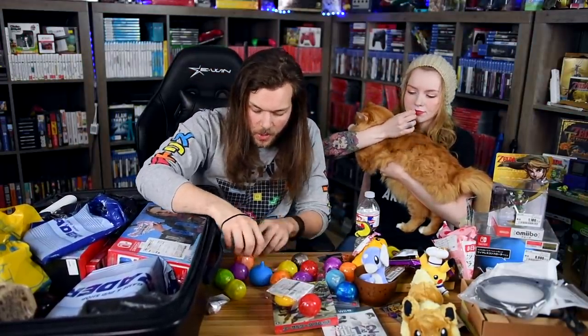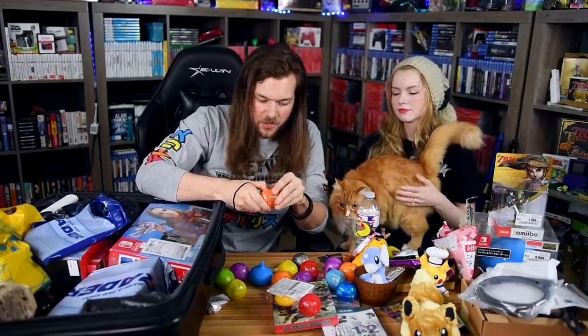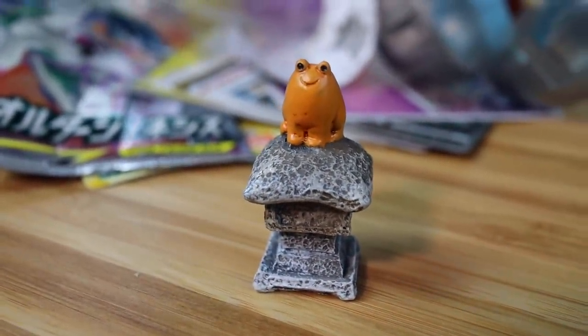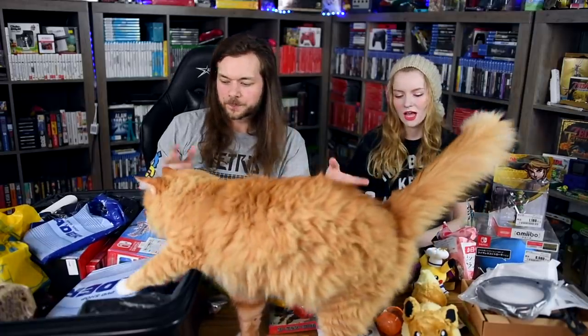I don't think I, well, okay. So I got this one at a Tower Records, which again, we didn't film. It's just a little frog on it. I still love it. Other than that, I really only dived into the Eevee ones. I know Kim. I bought a few.